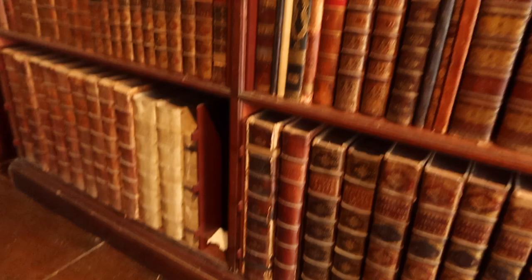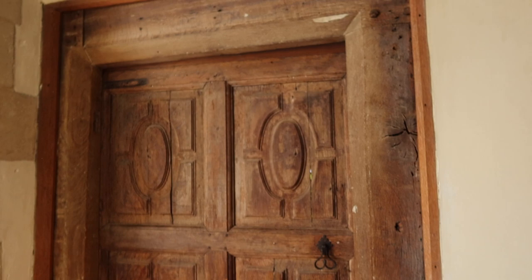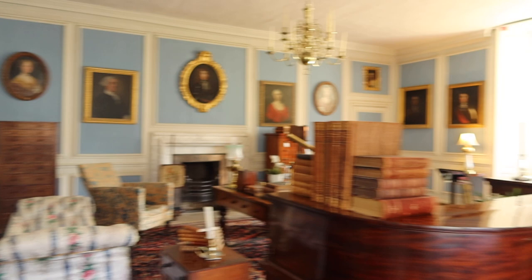Okay, I'll have one of everything, please. I would have every single book on these shelves. They look beautiful. Look at that door. So stunning. Hello. Hello. Wow. This is just so beautiful. I can't get over how amazing this place is.